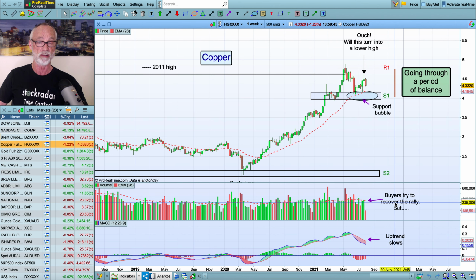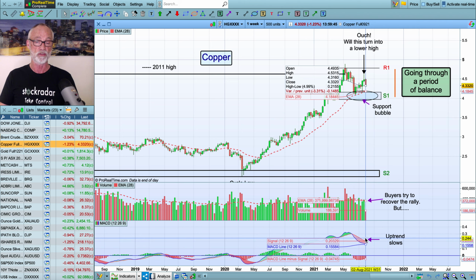The buyers try to recover the rally, but it's not going anywhere by the look of it, and the uptrend has slowed a bit. So copper's just taking a pause for breath. It may come back a bit further at the moment.